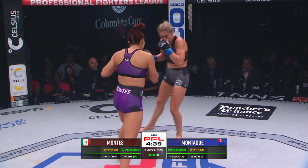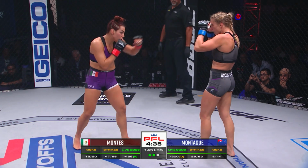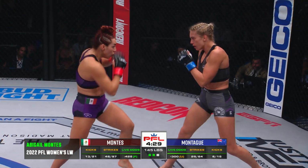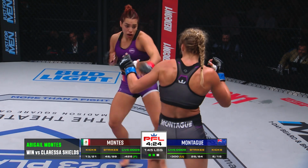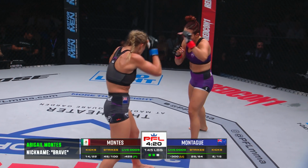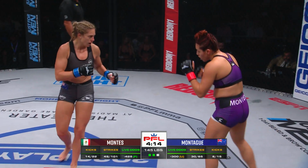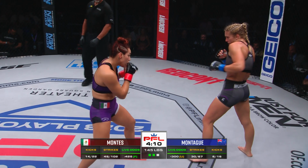She's utilizing that front kick up the midsection very well. There it is again, just interrupts her opponent's attack. Switch of the stance here for Montague. Little eyebrow wiggle. I like it. She really is having a good time in there, you can tell. Whereas Montes is just game face. She's trying to get her job done.